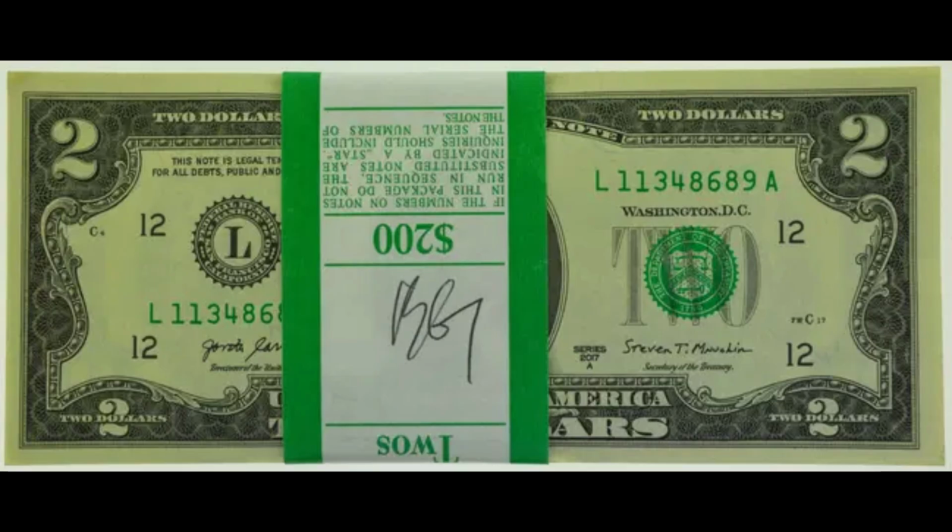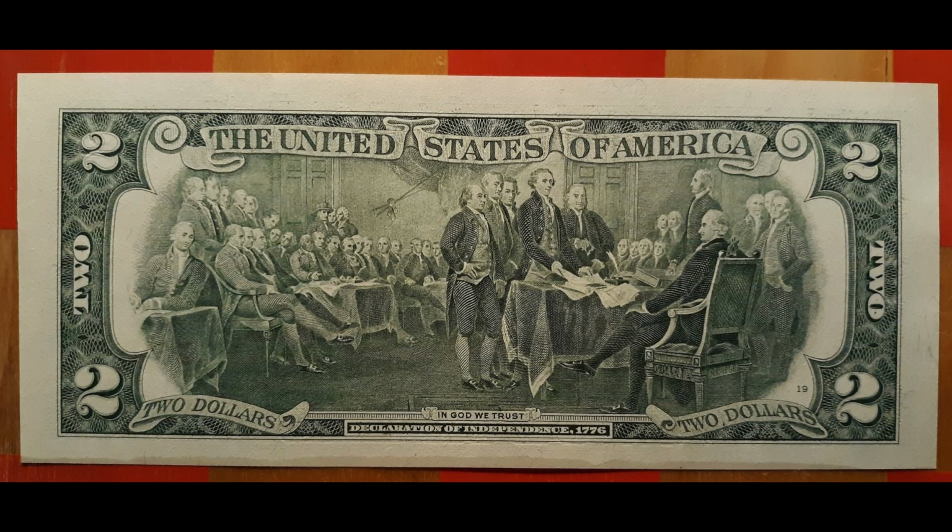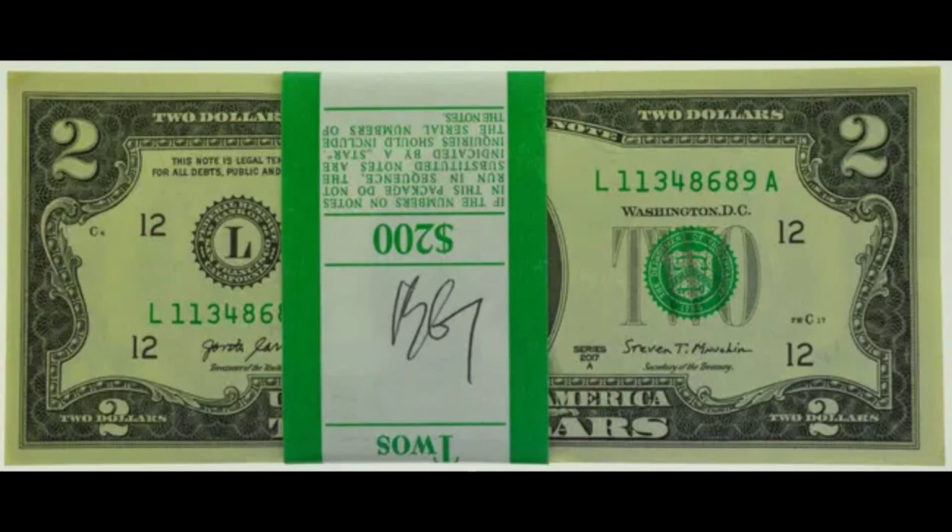For example, some print locations like Fort Worth had really smaller production runs, and these can be worth a bit more. Many 2017 A $2 banknotes were not widely distributed through banks, so it meant that collectors often had to purchase them from dealers or right from the BEP.